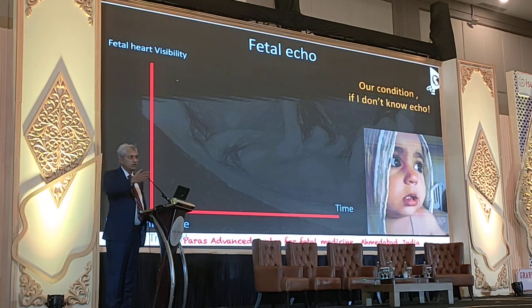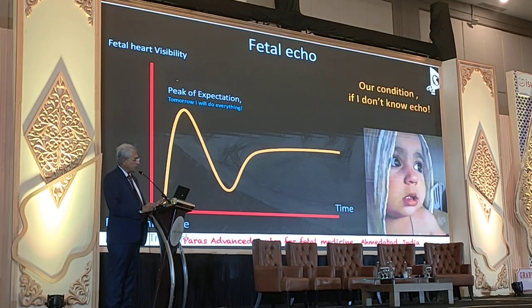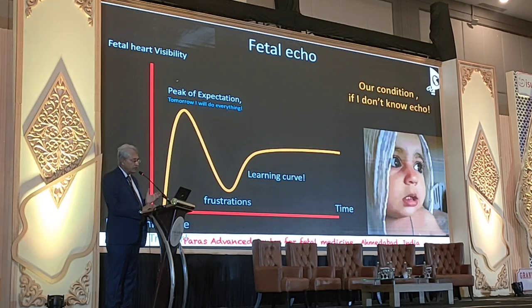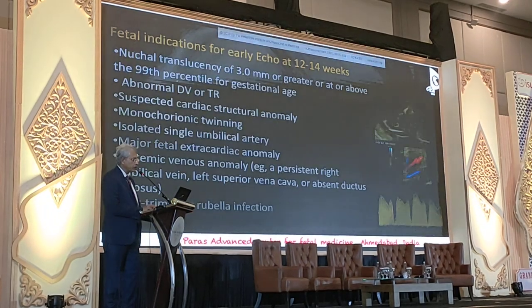Ten years ago, it was a beginning. Now it's absolutely necessary to identify first trimester fetal cardiac malformations. The moment you start doing fetal echocardiography, you will learn it much faster than you expected. Once you have seen this echocardiography today, your expectations are going to be high, and you will get frustrated when you start doing scans. But eventually, through a continuous process of learning, you reach your plateau. And I do not want you to be in that condition if somebody asks you to perform fetal echocardiography during the first trimester.